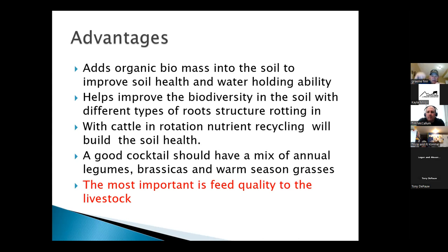Then every time you stack on top of that, it's going to go from 35 to 37 to 40 and so on and so on. So watch the budget. And most importantly, make sure it's the best quality feed we can have for the livestock.